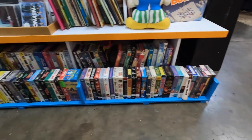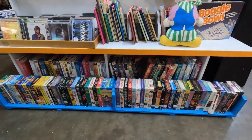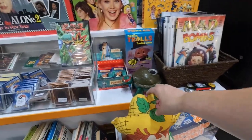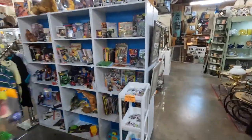This little blue shelf down here with VHS on it, I built that myself just to give me a little bit more shelf space on the floor. And you can see there's more VHS hanging out there. A few things out of order that don't belong where they are, but you know, that's to be expected. Let me put this guy back real quick.